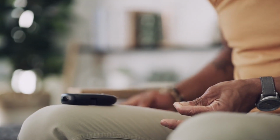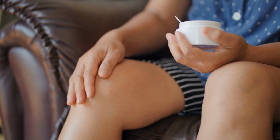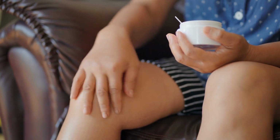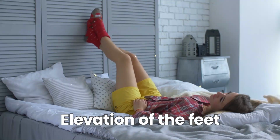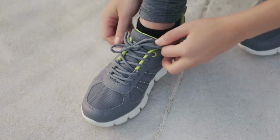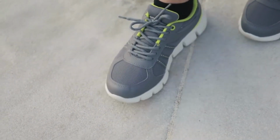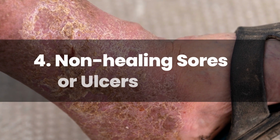For those with diabetes, it's essential to be vigilant. Noticing and addressing persistent swelling can prevent further complications. Regular foot inspections, elevation of the feet, and wearing supportive footwear are proactive steps to manage and reduce edema and its impact. Number 4. Non-healing sores or ulcers.